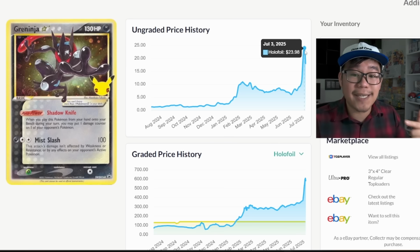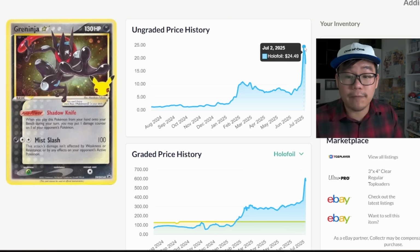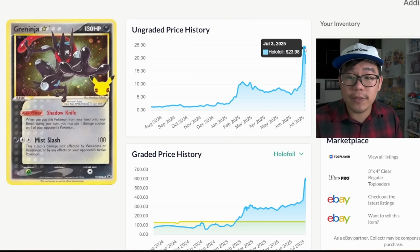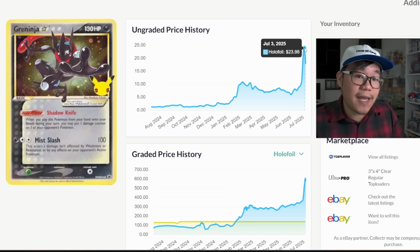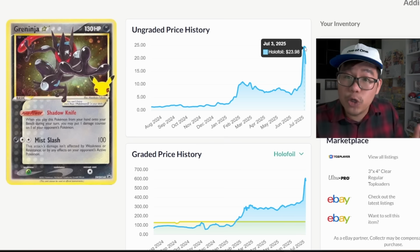The reason it's irrational to want to pick up this card at $25, even though it's gone up so much in value, is because if you didn't want this card at $1 when it was way cheaper, then you definitely do not want this card when it's way more expensive. If you didn't want to pick up something when it's $1.50, then you definitely should not want to pick it up when it's $25. If it's only gotten more expensive and it's the exact same purchase, you as a consumer, you as someone who's buying stuff, should not want it.